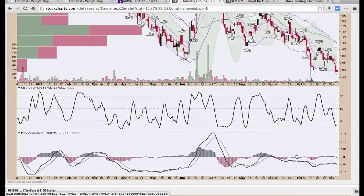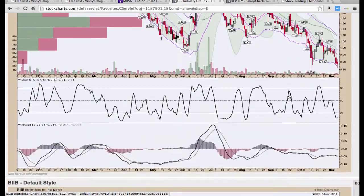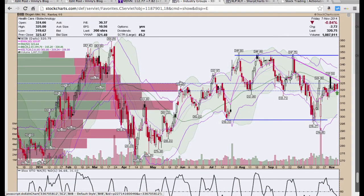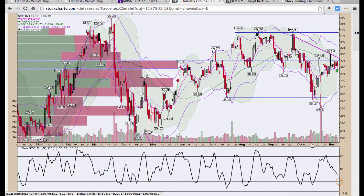There are some weak ones in this as well, so keep an eye on names like AVEO. MACD's turning down. Biogen needs to get back above this Kirby bar, volume by price bar, and above this trend line. It's a little bit of a more sloppy chart, sort of moving sideways in a range, and we're watching Slow Stochastics.